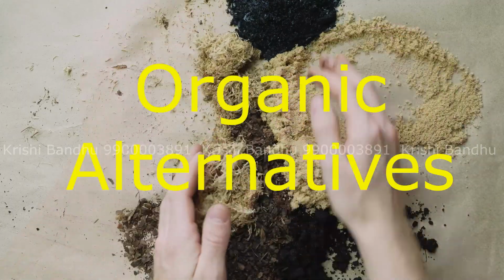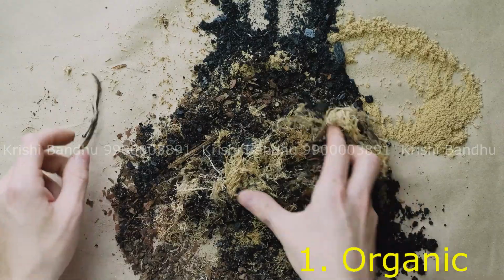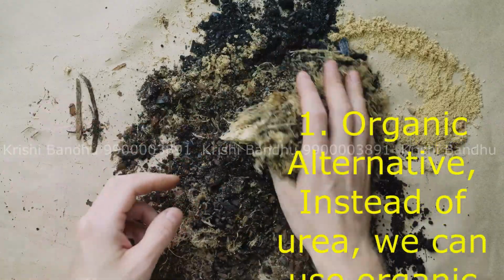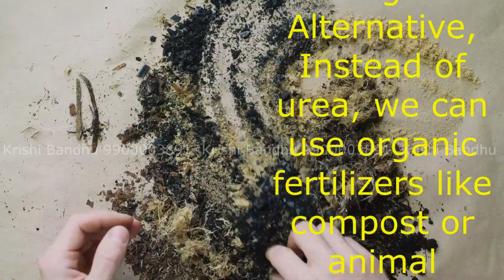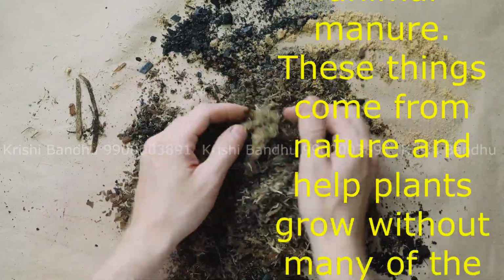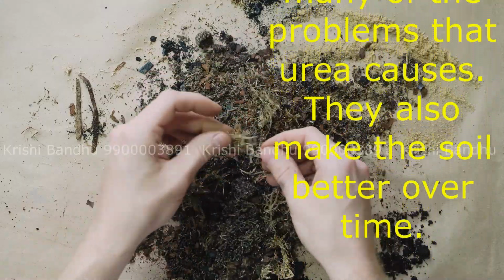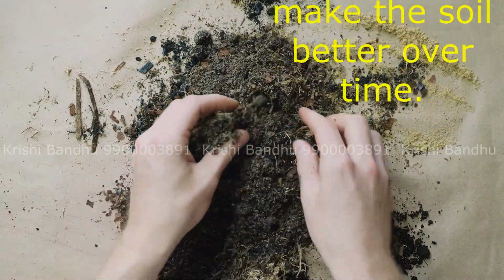Organic alternatives. 1. Organic alternative. Instead of urea, we can use organic fertilizers like compost or animal manure. These things come from nature and help plants grow without many of the problems that urea causes. They also make the soil better over time.